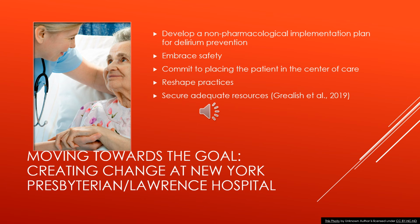Developing and utilizing this implementation plan can work towards embracing the safety that places our patient at the center of care. Reshaping our practices to include a reduction in the pharmacological use of medications can help us move towards the goal of creating change here at New York Presbyterian Lawrence Hospital. Implementing adequate resources such as the guidance of nursing leadership, we can unite and make this possibility a reality.